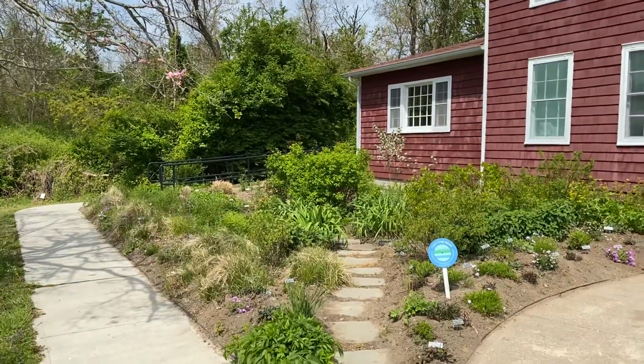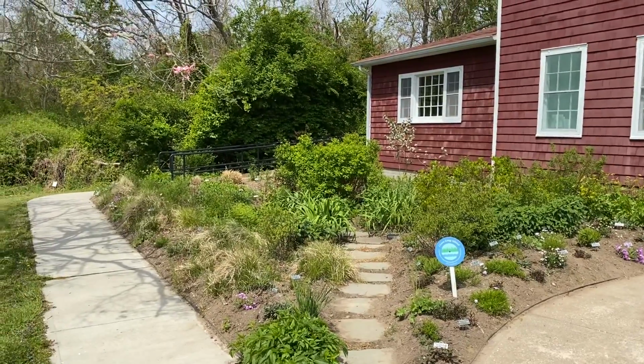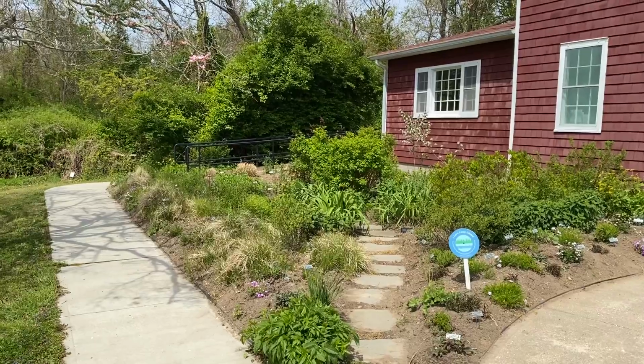Three springs later, this is now what that front area looks like, all planted with native plants which are just emerging from their winter habitat. So here's how we made the garden.